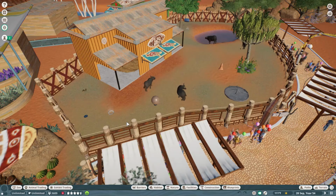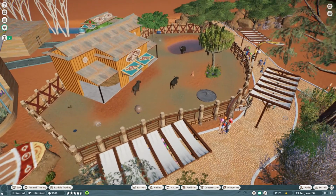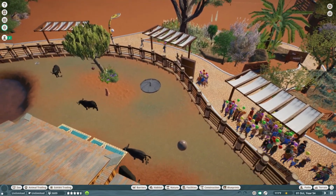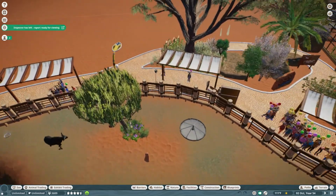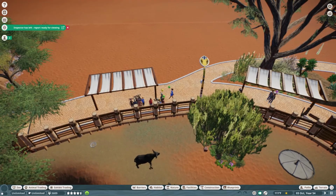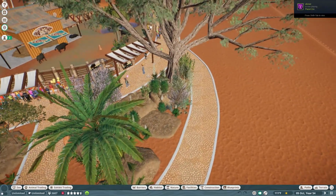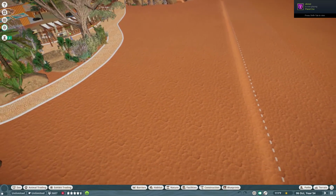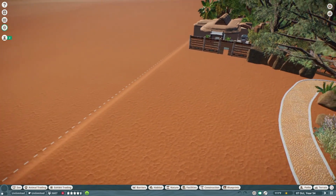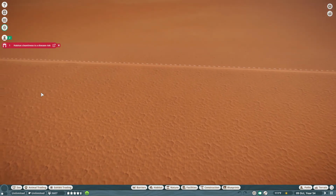Oh well. This kind of thing does happen. This is not the first time it's happened to me, in fact. But, you know, what can you do? Not much. So what we're going to do at this point is move on to the next habitat, which is going to be dingoes. We're going to add a dingo habitat, and we're going to do it right over here. So, let's get started, shall we?